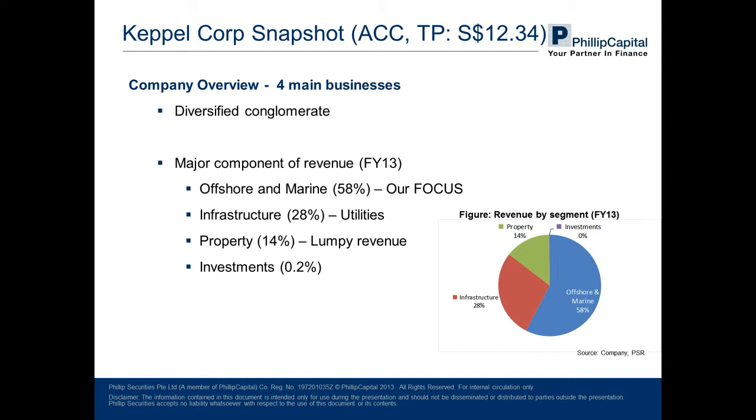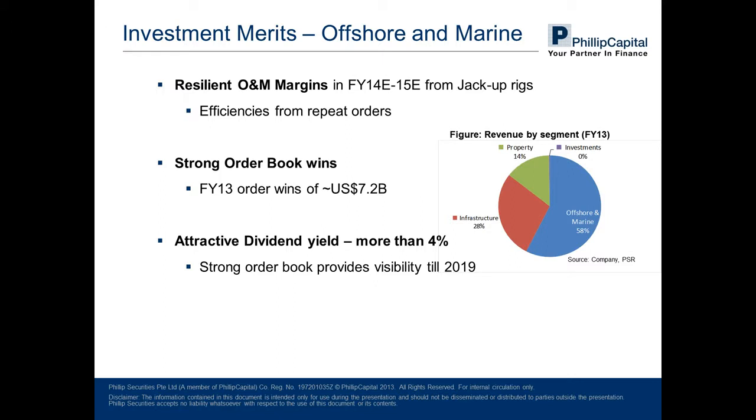It actually constitutes 58% of our revenue last year. Infrastructure, which is its gas and electricity business, constitutes 28% of our revenue last year. Property, which mostly comes from its 55% stake in Keppel Land, as well as investments, which is pretty insignificant at this point of time.